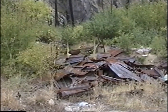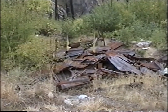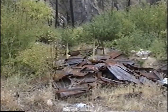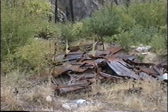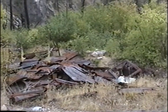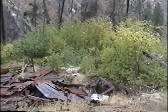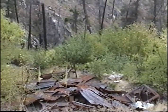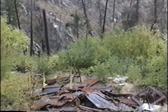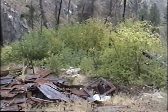Here we're looking southeast across the Fitz Creek Trail. We're just about where Fitz Creek enters Crooked Creek. It's downstream from Dixie. This is presumably a cabin or some sort of building, structure, whatever. In this flat down here where Fitz Creek enters Crooked Creek is where I presume there was a mill, a flotation mill of some sort. And this is just some scrap metal alongside the trail.